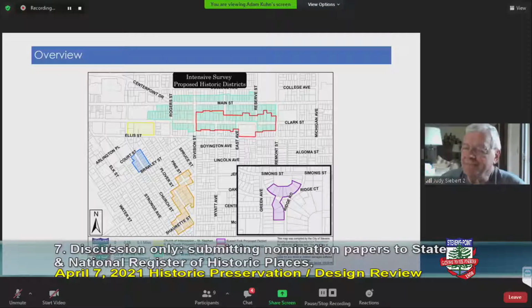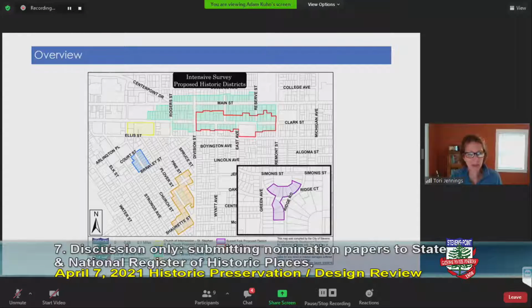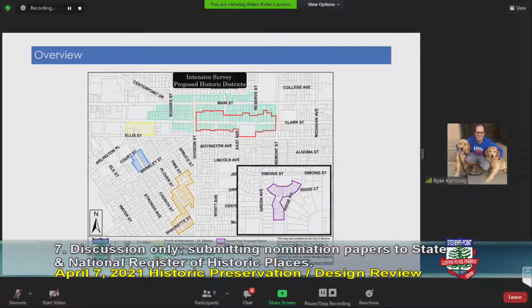Anybody have any objections to that? I just have one question. So they cannot be done at the same time? Is that what I'm hearing? They could be done at the same time, as far as I know. The state and federal process takes longer, mainly because of the application, just like we went through with the Clark Main District. The local one probably would take less time, but we'll have more involvement from the public and those property owners impacted.